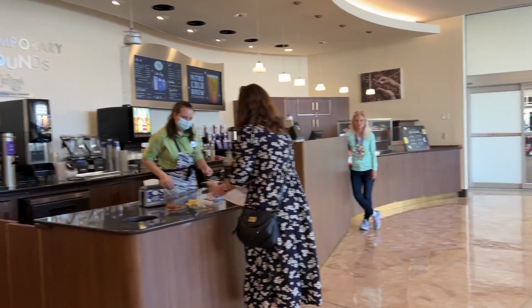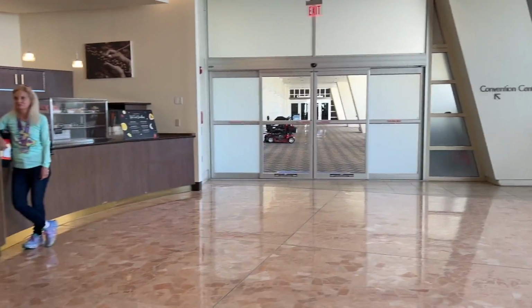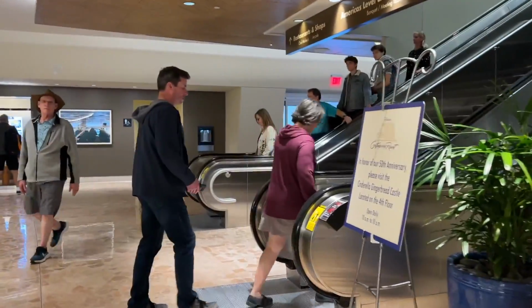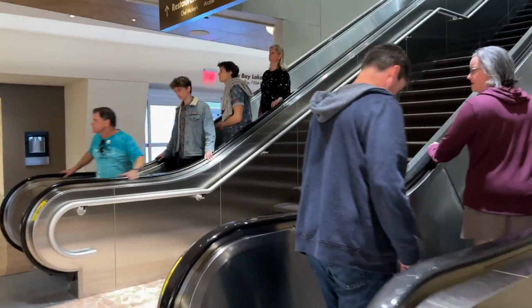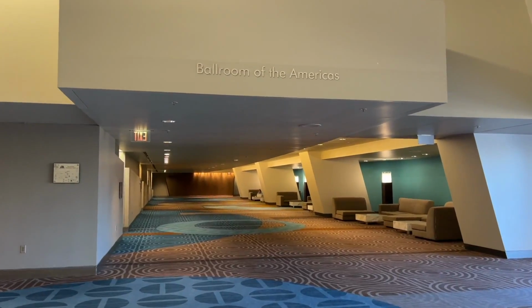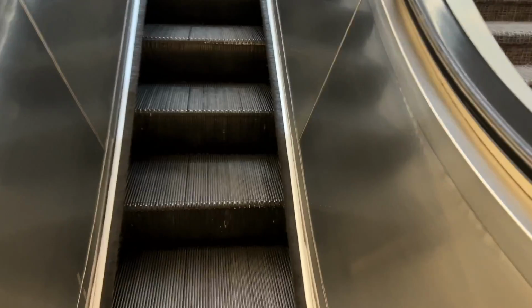We have some elevator banks here, and then if you walk to the other side of the lobby, you can walk out to the pool deck and the lake, and there is a small coffee shop here in the lobby as well. Now if we hop on the escalators and go up one floor, we are first going to get to the ballrooms in the convention center.